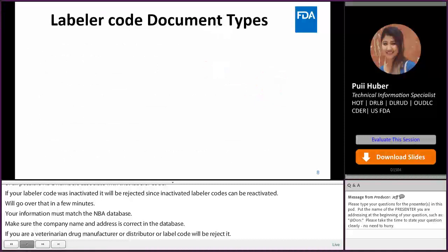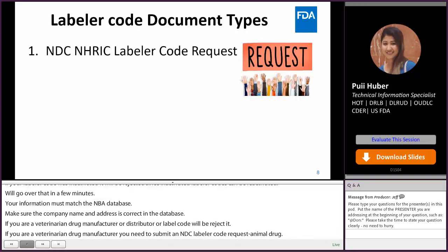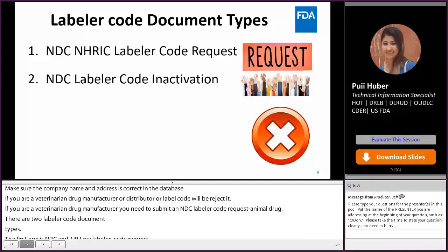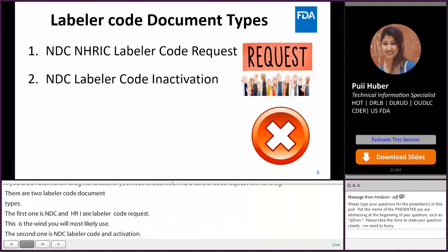There are two labeler code document types. The first one is NDC NREG labeler code request. This document type is used for requesting a labeler code or completing the labeler code process, reactivating a labeler code, and also updating a labeler contact. This is the one you will most likely use. The second one is NDC labeler code inactivation. This document type is used to inactivate a labeler code due to a business change, out of business, or due to company mergers and acquisitions.